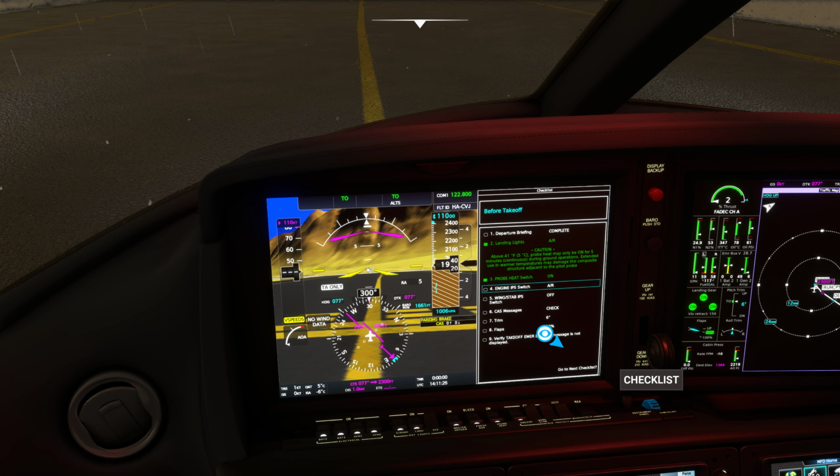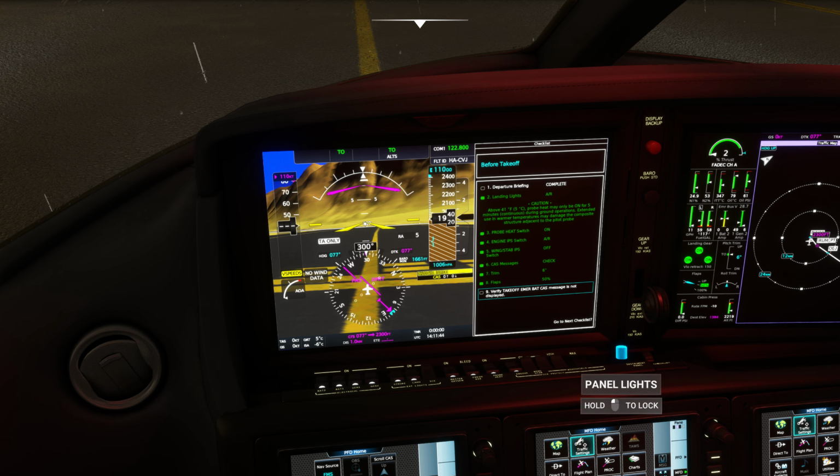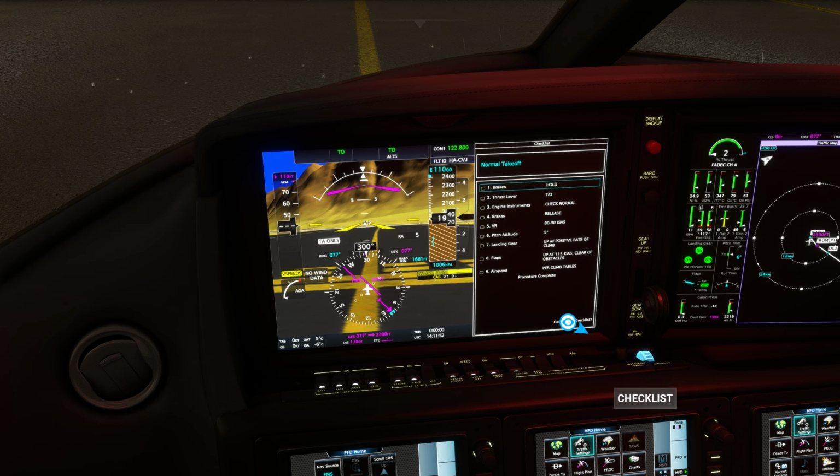Engine anti-ice will be on. Wing anti-ice is not yet required. Gas message is only about the parking brake. Trim is still set to 6 and flaps still 50. It is not displayed. We will do a rolling takeoff, we will not hold.